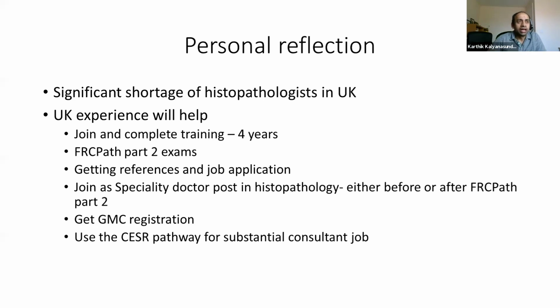So if you're keen to do the Part 2 exams in the UK, then I would suggest there are some jobs advertised as specialist doctor posts in histopathology. The specialist doctor post is not at the consultant level, but you will be doing most of the reporting. You will be allowed to sign out some of the cases, but for some, like cancers, you might have to double report with the consultant.